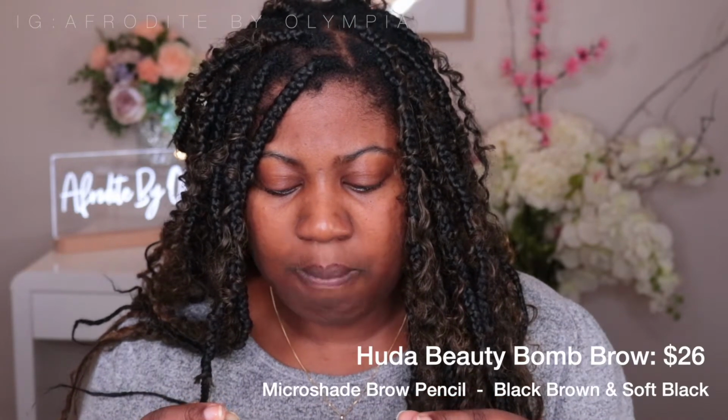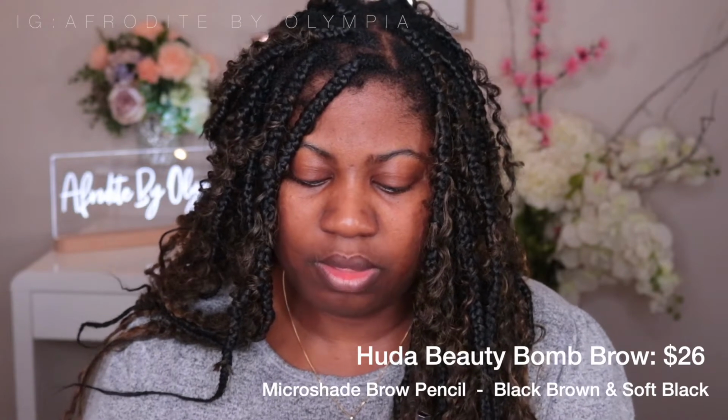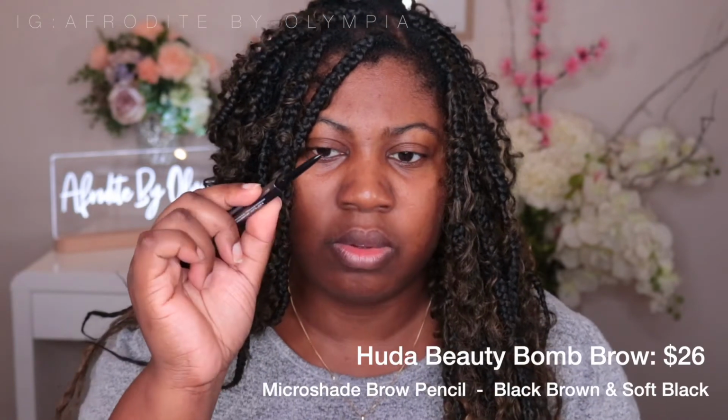Let's go. So here's the soft black. This is the Bomb Brows Microshade brow pencil. It's in that hexagonal shape or Superman shape that Huda Beauty likes to use. Oh, that's really fine, which means you're not gonna get a whole heap of product in there. And the other shade that I got was Black Brown. As you guys are probably aware by now, I like to do my brows with two shades to get the fade.